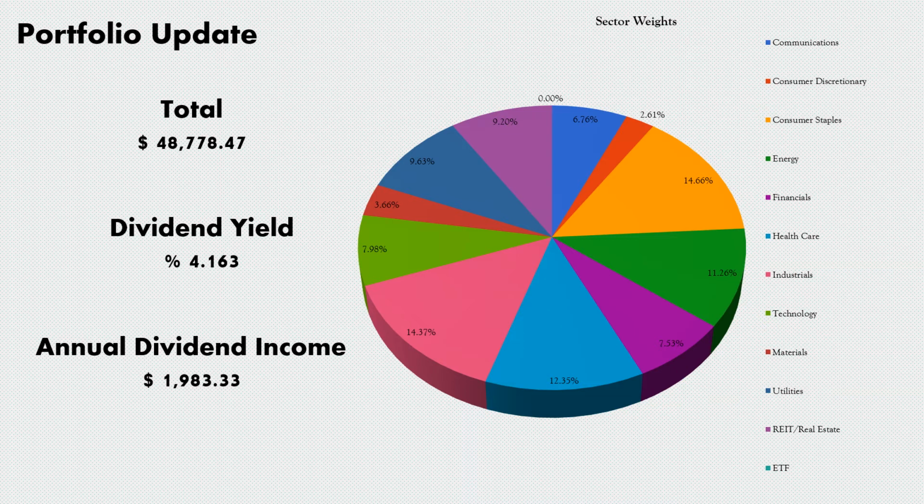So if you've got 2 to 3 in each one of these sectors, it would not be hard over the 11, 12 different sectors, especially if you have some ETFs in there, to have 20, 30, 40 holdings.